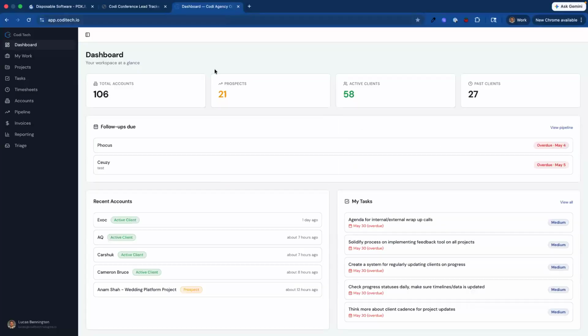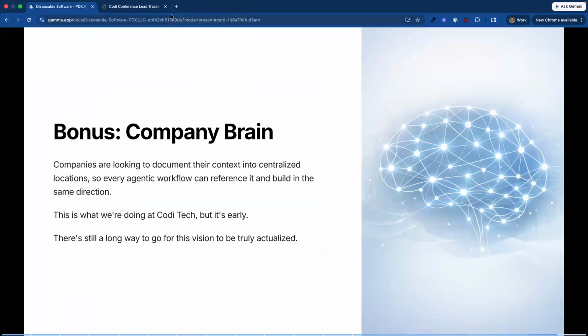It's nothing crazy, but you can see here, we track tasks, projects, work, timesheets, accounts, pipeline, invoices, and also call transcripts in our web-based CRM system. So that all lives there, and that's the source of truth for that item. When we have a Google Meet, I set up an N8N workflow that captures the Gemini notes and transcript, looks through the client emails, tries to match it to a client file, and then saves it to our CRM. So we basically have the structured data there.